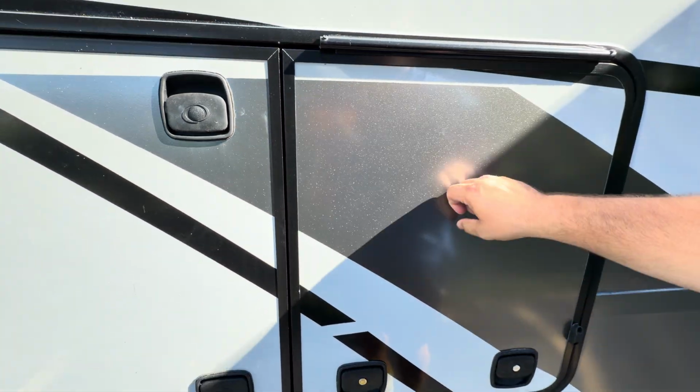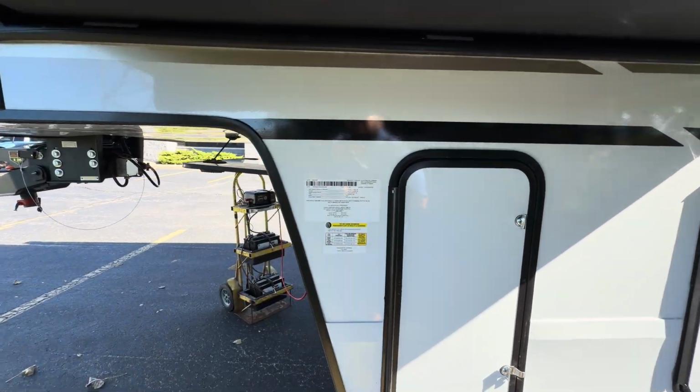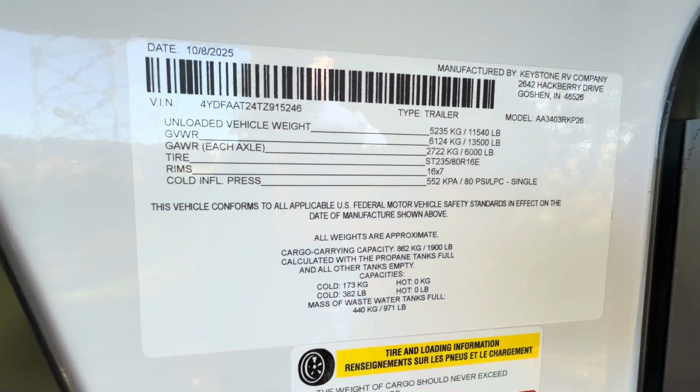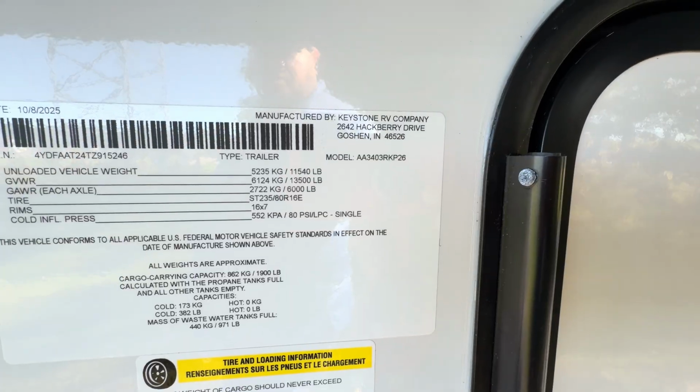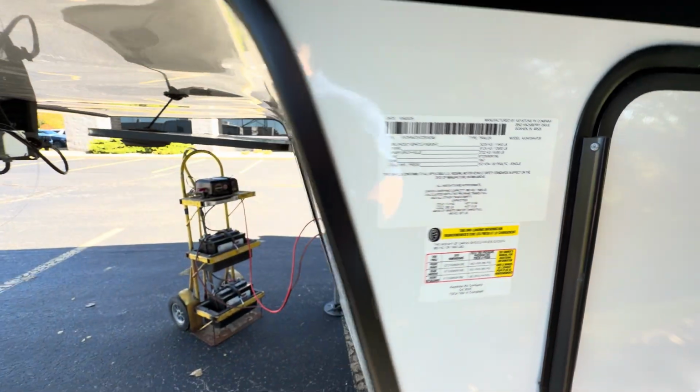And unfortunately those are going to be locked, but you should have a docking station over here, and then propane up behind this door. We'll show you those specs. So 11.5, length of 43, holds 1,900 pounds worth of stuff.